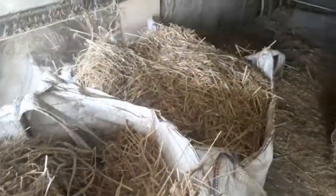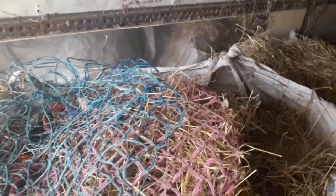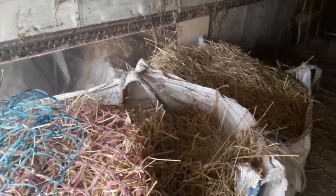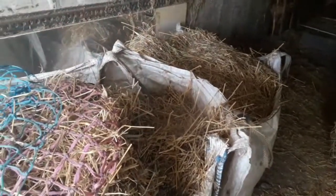So these are all my A-nets, all made up. These are my empty ones, and there's basically some more hay. So I buy my hay in 8-foot rectangular bales, so they are 65 quid. They last me for ages and ages. So we're still on the first bale from when we moved on. So I've got all these to use and all that to use before I buy some more.